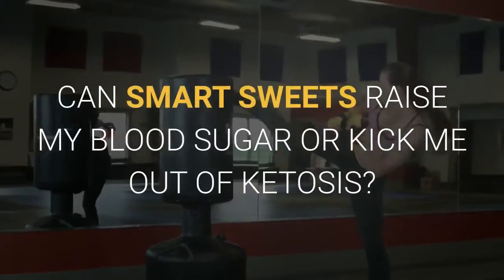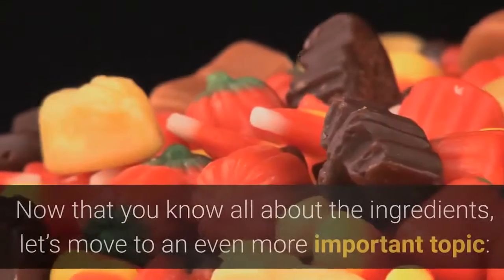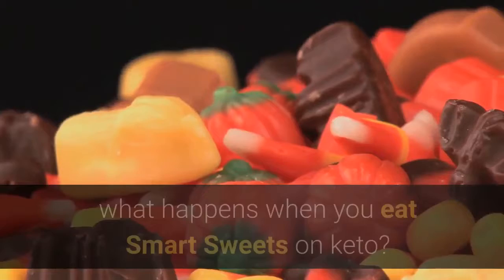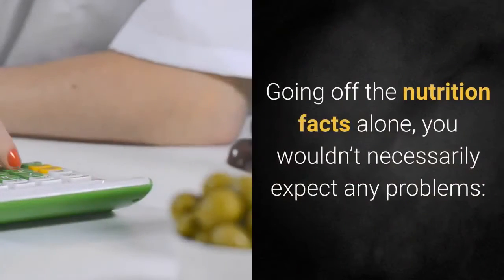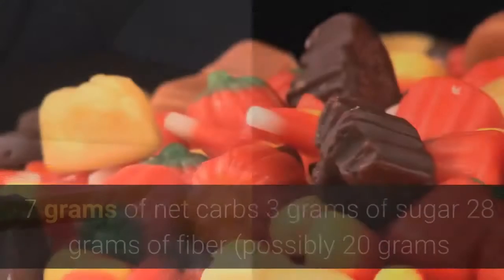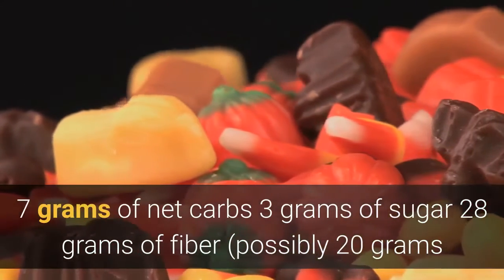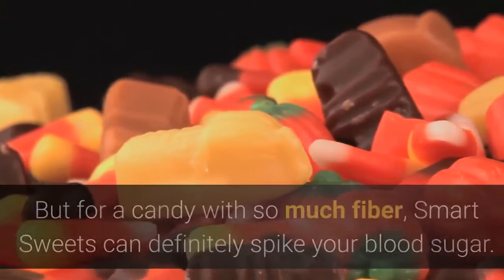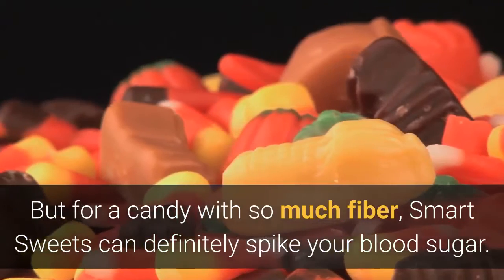Can Smart Sweets raise my blood sugar or kick me out of ketosis? Now that you know all about the ingredients, let's move to an even more important topic: what happens when you eat Smart Sweets on keto? Going off the nutrition facts alone, you wouldn't necessarily expect any problems. 7 grams of net carbs, 3 grams of sugar, 28 grams of fiber, possibly 20 grams or more of soluble fiber from tapioca. But for a candy with so much fiber, Smart Sweets can definitely spike your blood sugar.